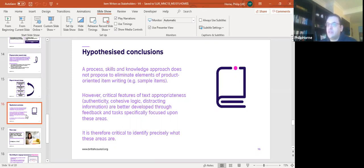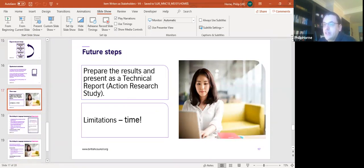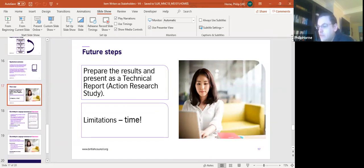So it's very important to identify precisely what these areas are. I'd like to prepare these results as a technical report. Obviously, the key limitation is time. Test developers get very involved in the day-to-day administration of things. There's always items to review and invoices to prepare and so on. So time is a key factor, but I think it is a very important thing to do. And that more or less brings me to the end of the talk.